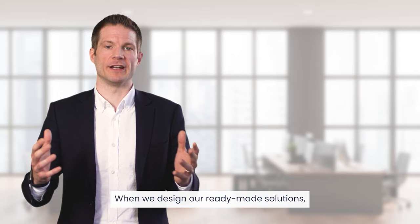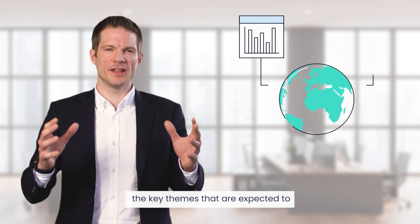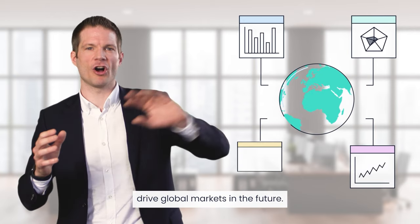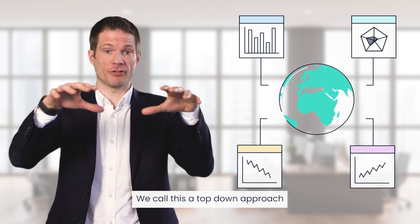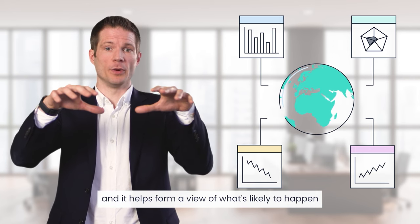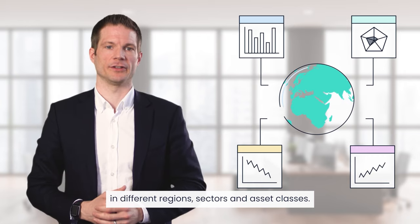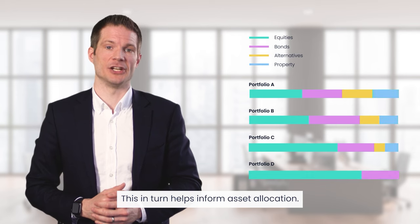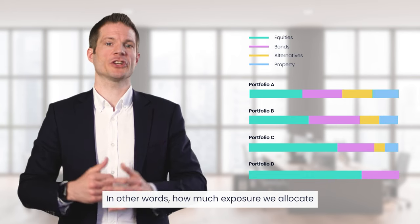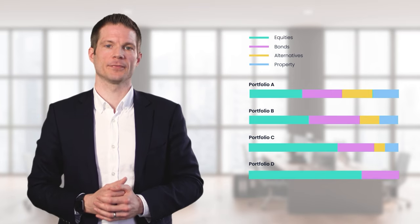When we design our ready-made solutions, the investment team starts by identifying the key themes that are expected to drive global markets in the future. We call this a top-down approach, and it helps form a view of what's likely to happen in different regions, sectors, and asset classes. This, in turn, helps inform asset allocation. In other words, how much exposure we allocate to equities, to bonds, to property, and so on.